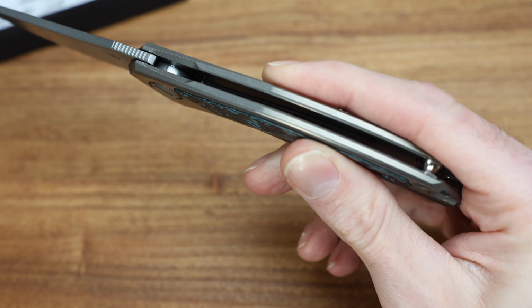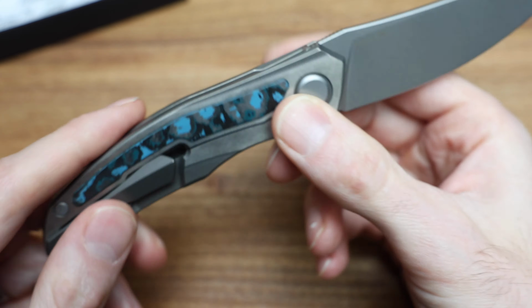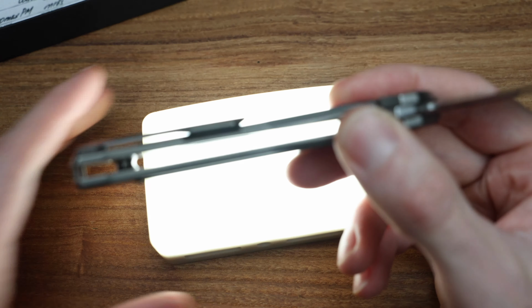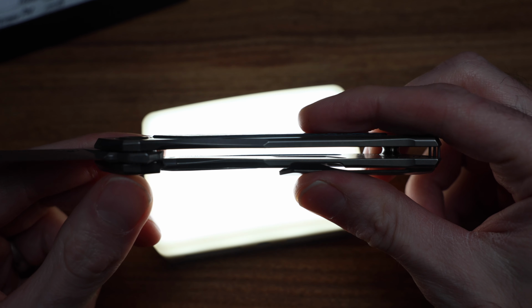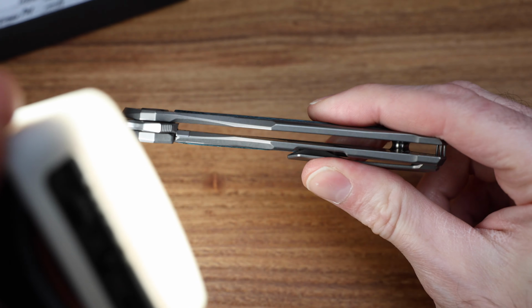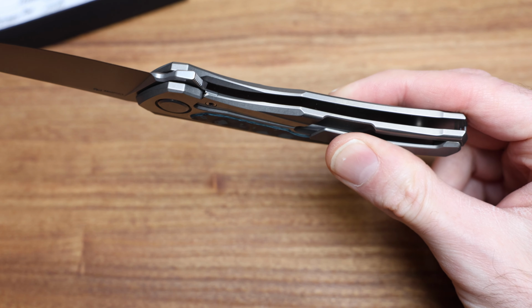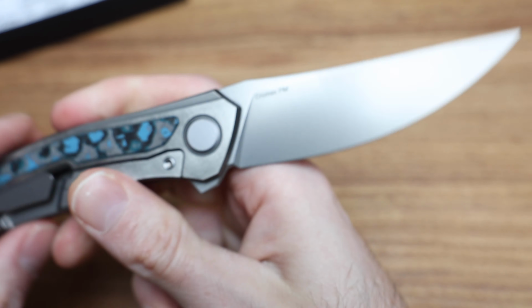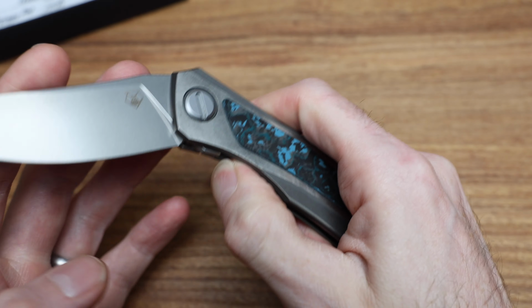That's cool. Now I haven't actually checked to see if this is numbered, but I can't see it being that way. Internally it is milled out, not skeletonized to the point where it's at a crazy level, but there is some milling inside, which is super cool at this kind of price point. Looks terrific. And then instead of M390, which is typically their high-end production steel, they're putting on Chromax, which is written on that blade right there.